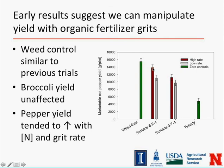With our high rate of the 8-2-4 product, we saw our second best yields. And then the high rate of the 3-7-4, we also saw relatively high yields. And what was interesting was that pepper yield tended to increase with the concentration of N in the product we applied, and then also with the grit rate. So within a product, increasing the rate increased the yield, and then the 8% product was consistently greater than the 3% product. And so this is encouraging that we could potentially use our grit applicators as a way to deliver predictable amounts of fertilizer that have measurable effects on yield.